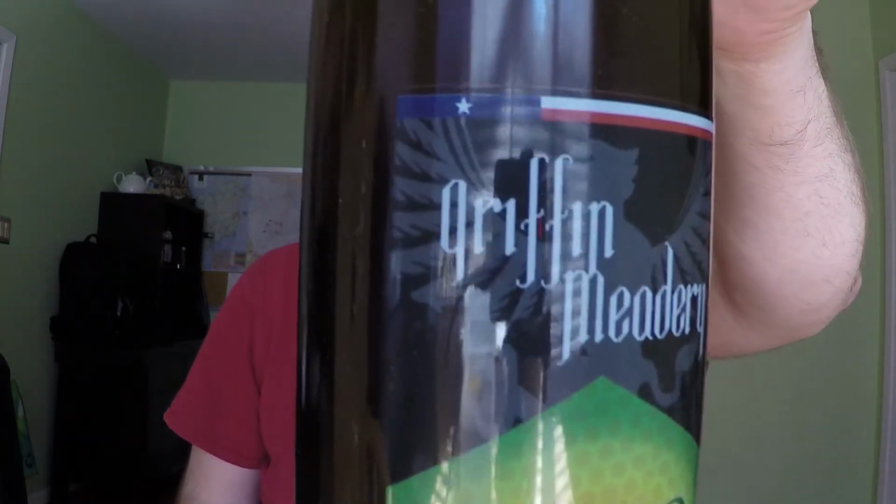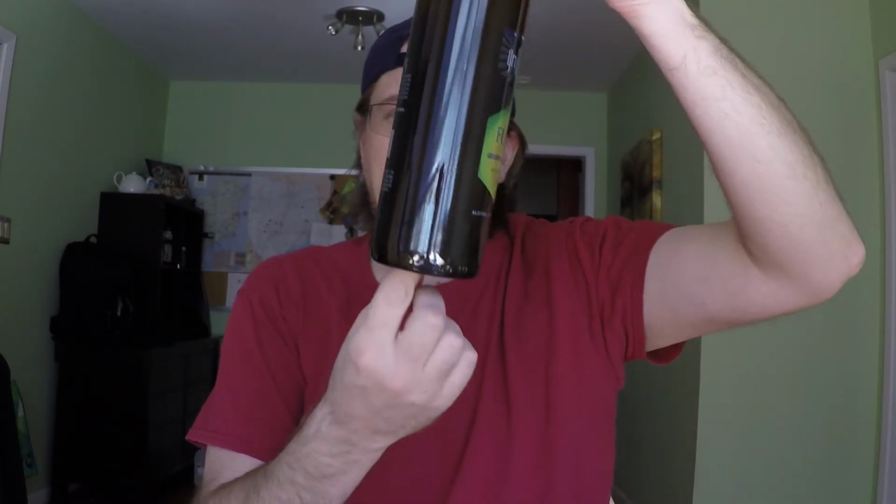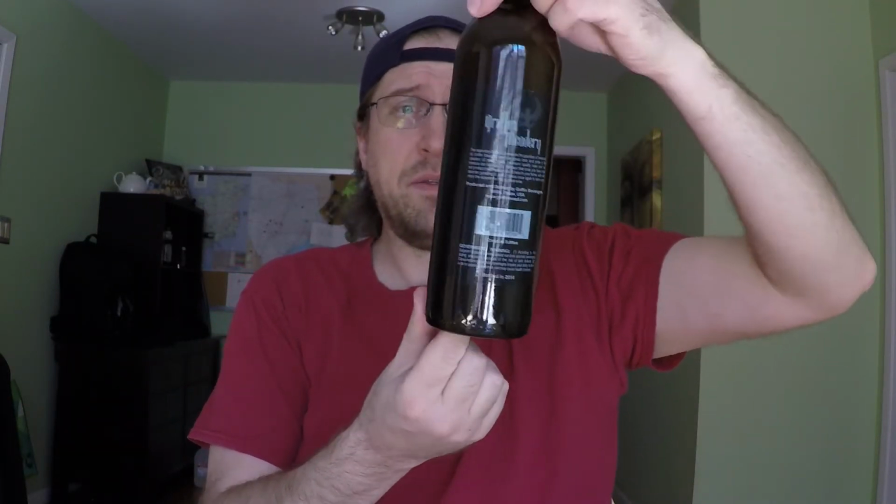So let's get right into the mead of the day, which is Griffin Meadery's Fuego. It is a honey jalapeno wine with wildflower honey, and I can see, I don't know if you guys can see it, but there is a bunch of sediment in there. So let's go ahead and get this thing open while I talk a little bit about it.